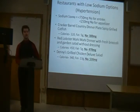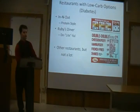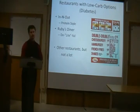Whereas diabetes is not as prevalent in most Americans, as I showed in the previous slide, there aren't nearly as many options and menus out there that cater to diabetics and low-carb options. In-N-Out is one of them, with their protein style, where you just order a burger and instead of a bun, which is all carbs and spikes blood glucose levels, it's the meat patty wrapped in lettuce.